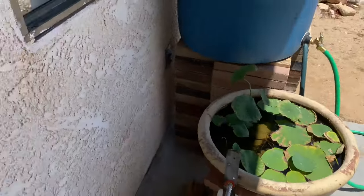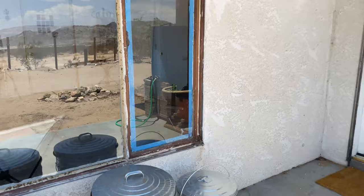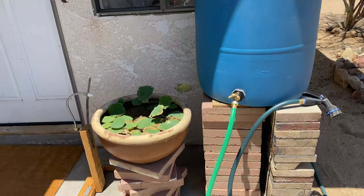So coming out this door is actually going to go away in the long term too. Whenever I get around to making those big windows into a French door, then that door will be able to go away.